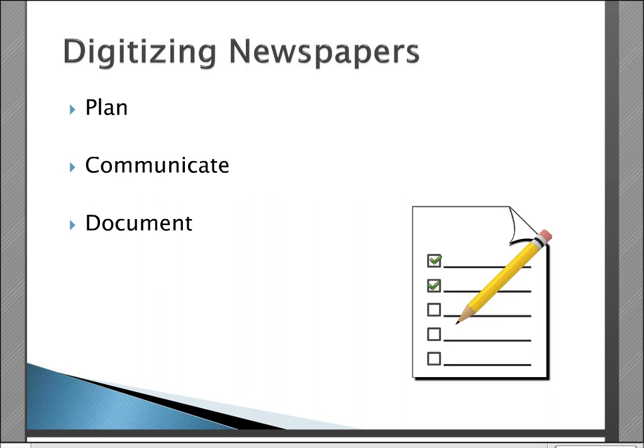There's a lot of folks in the state who have digitized newspapers. So get in touch with them, find out how they did it, what vendors they used, how was their experience, what did they learn, if they had to do it all over again, would they do anything differently? Talk to your peers and document everything. Document the steps you took, document your evaluation process. We're going to talk about evaluating microfilm and paper, and you're going to want to document your choices. Your successors will be very thankful that you did that. And make a plan. Write a plan for yourself.